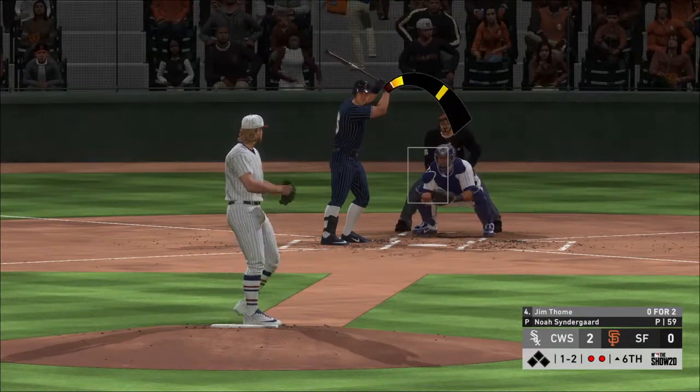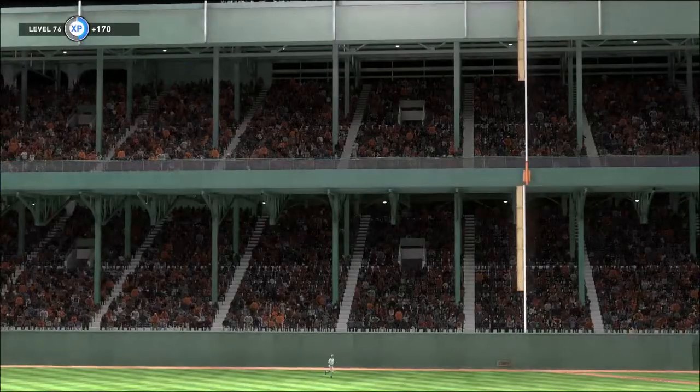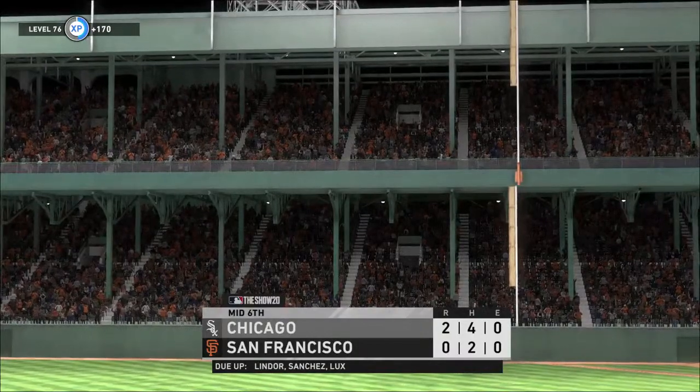The 1-2 pitch. And he's got himself another one as he picks up strikeout number 9 here, and the side is retired.